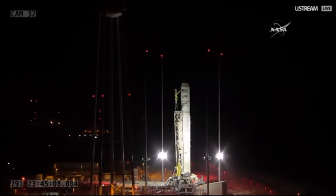Mark. 10, 9, 8, 7, 6, 5, 4, 3, 2, 1. And as you can see, Cygnus lifting off on top of its Antares rocket on its mission to deliver supplies and science to the International Space Station.